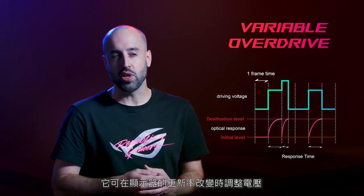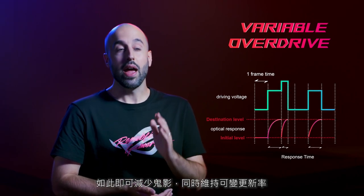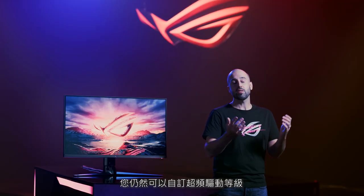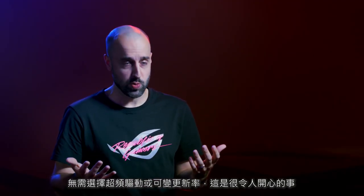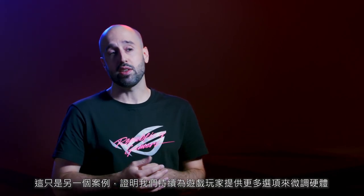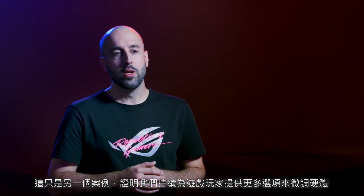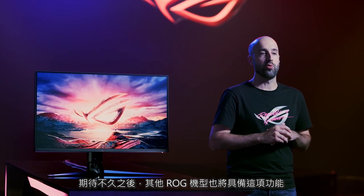It adjusts the voltage as the refresh rate of the display changes. So you get reduced ghosting and you can keep variable refresh rate at the same time. You can still customize your overdrive levels, but you're no longer locked into a static refresh rate. It's very refreshing not to have to choose between overdrive or a variable refresh rate. This is just another case where we are providing more options for gamers to fine-tune their hardware to match their preferred gaming experience. Look forward to this feature coming to other ROG models in the near future.